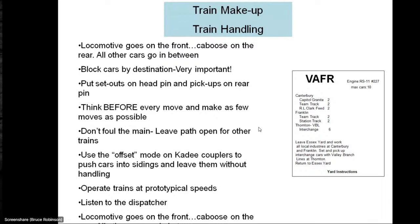Operate trains at prototypical speeds. That's important because this railroad runs on a schedule. It runs on a 24-hour schedule on a 6-to-1 fast clock. The speeds are set so that if it's in the right speeds at the right time, everything's in harmony. So prototype speeds even look good. So it's kind of like, keep that in mind.